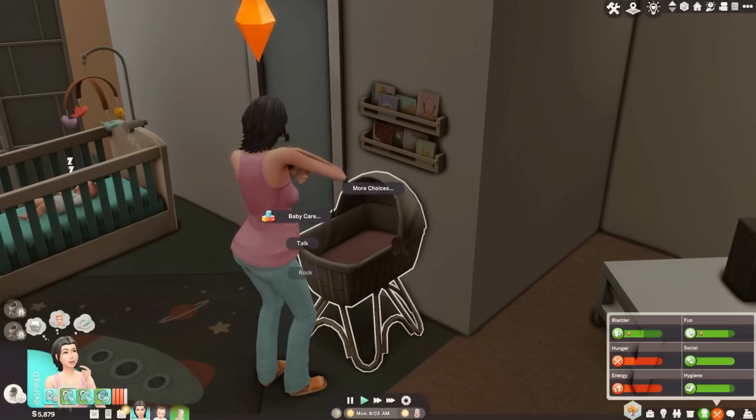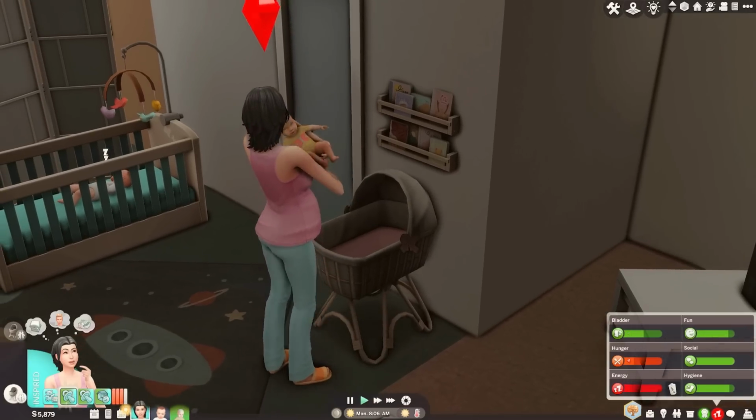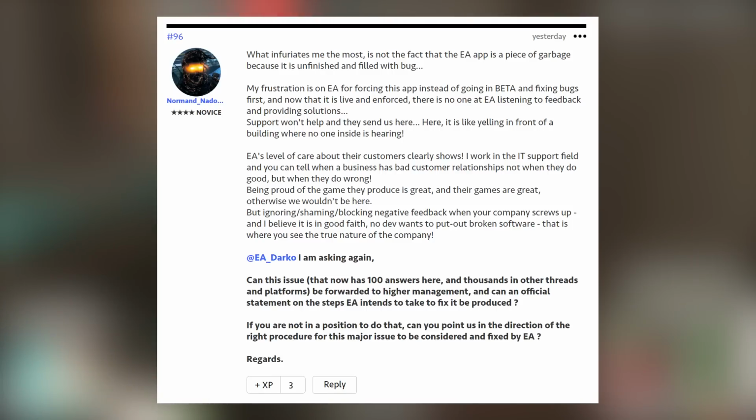Going back to the thread, after no response from the previous post, Normand Naden posts again. "EA Darko, I am asking again, can this issue that now has 100 answers here and thousands in other threads and platforms be forwarded to higher management, and can an official statement and the steps EA intends to take to fix it be produced? If you are not in a position to do that, can you point us in the direction of a right procedure for this major issue to be considered and fixed by EA?" No response, but seems as though they're aware of things.